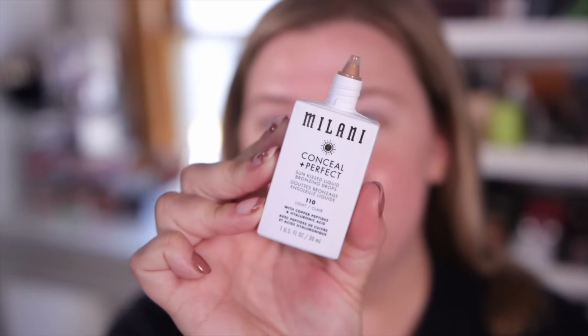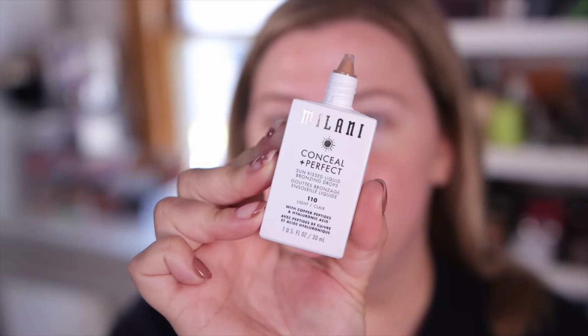First thing we're gonna use are these Milani liquid bronzing drops that just launched. Of course, we've seen this kind of thing from e.l.f., Drunk Elephant. A lot of brands have this. It's very popular, especially for the summertime. I'm not always big on liquid bronzers. I'll use them once in a while on a no makeup makeup day.